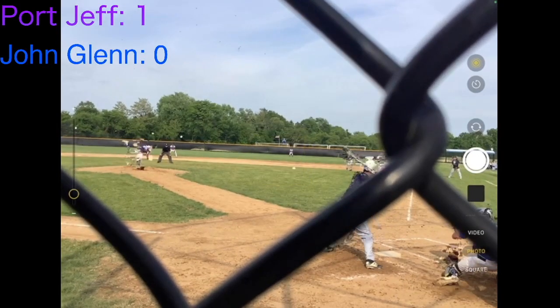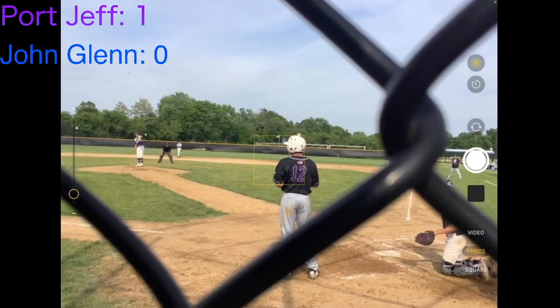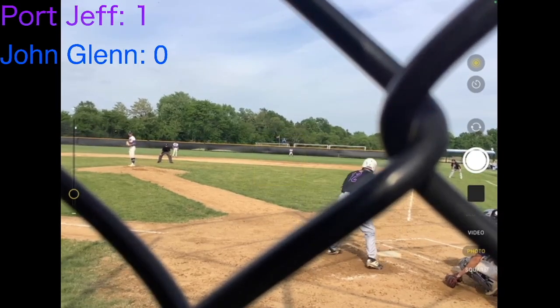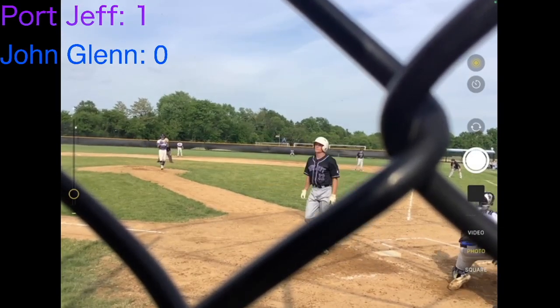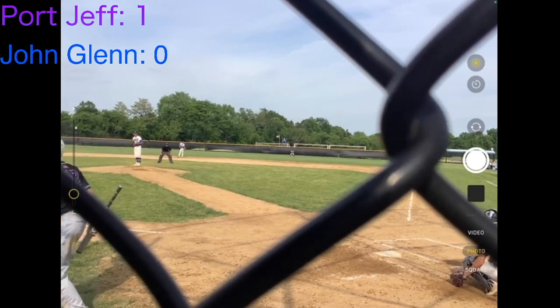And I think right now Port Jeff's feeling very good. I think you can smell a little bit of blood in the water here. Trying to make the best out of it. He's going to get that call for a strike. Filippi thought it was a ball, threw his bat, ready to jog over to first, but looks like he's going to be getting another pitch now.